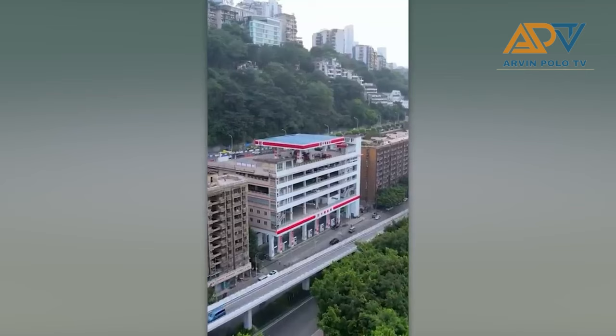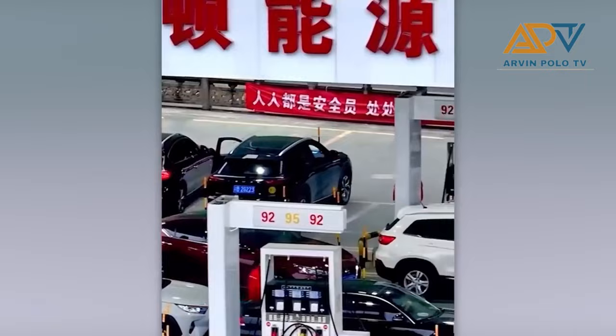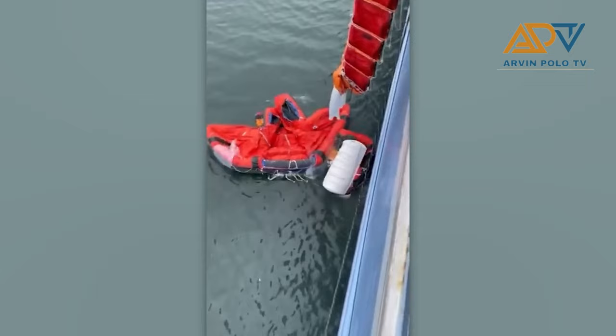This is a unique parking area that has two gas stations, one on top and one below. This is a lifeboat that takes almost just 16 seconds before it opens. Truly a lifesaver for people.